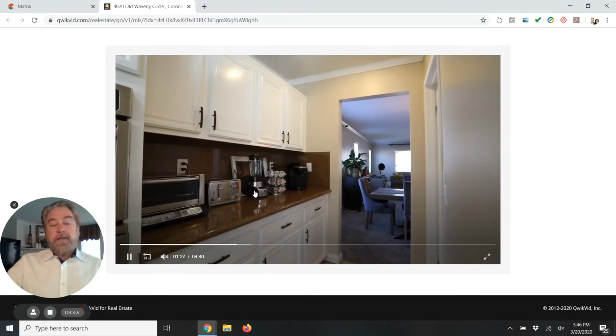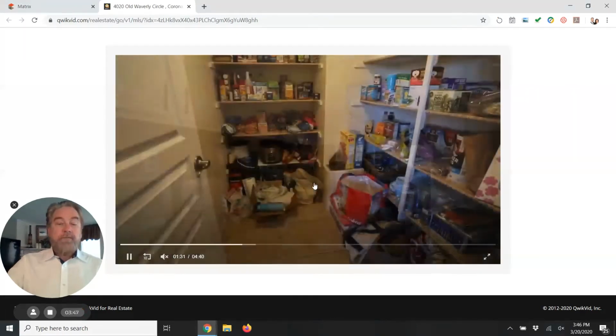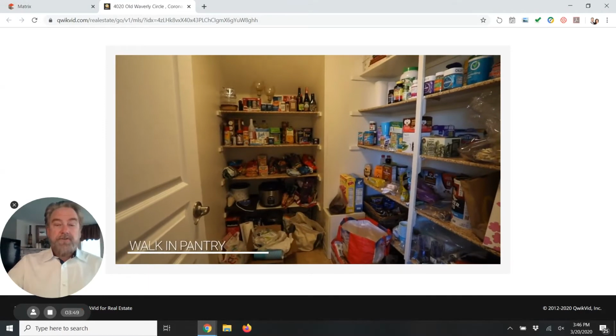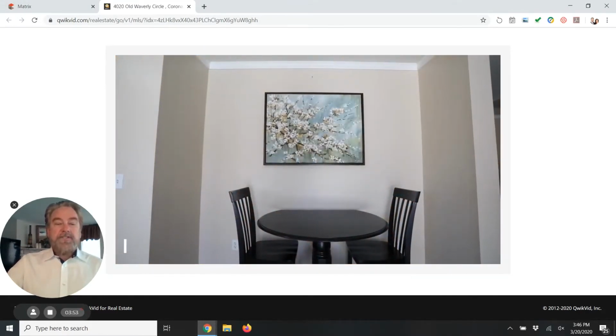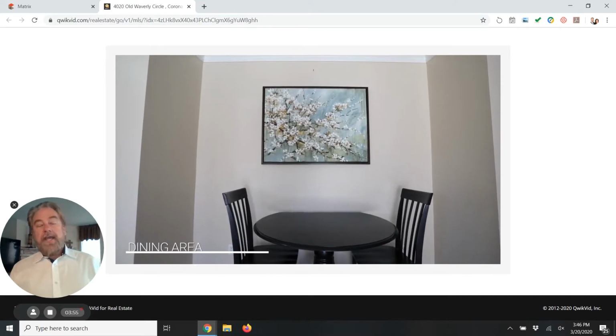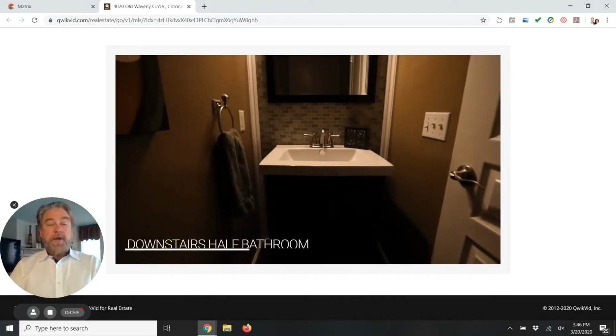Over here is like a little butler's pantry area, little cafe bars, what they're using it for, and the pantry's large. So you have a lot of room to store your goods right in there. This little area is a little cutout nook that's in the kitchen area, so he used it really well.